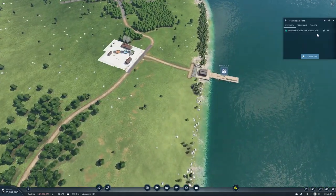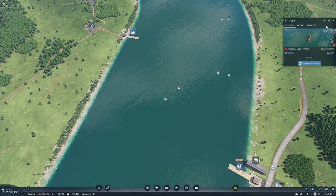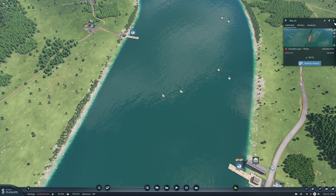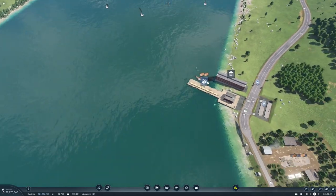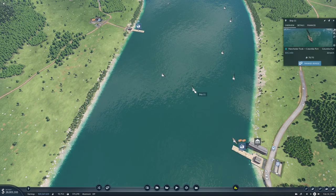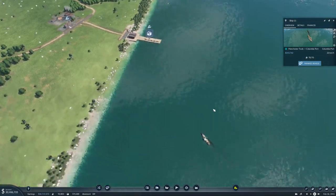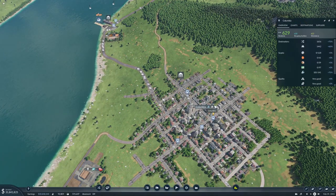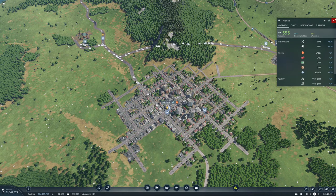How many tools do we have sitting here? 44. You're full. You're full. I have a lot of... I think maybe we need another ship on this, or to upgrade the ships. How many tools are you getting? You're almost getting what you need. You're almost getting what you need.